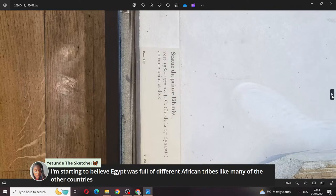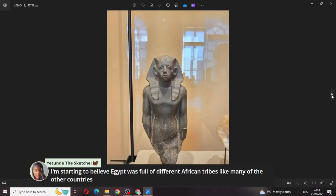Statue of Prince Iamis. Oh no, we've been here before, haven't we? Am I going back? Okay. So I never knew I took that picture two times.